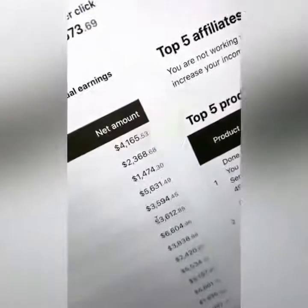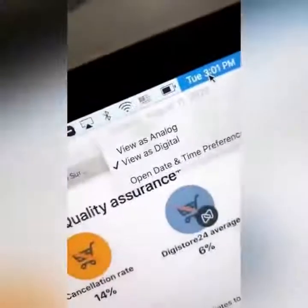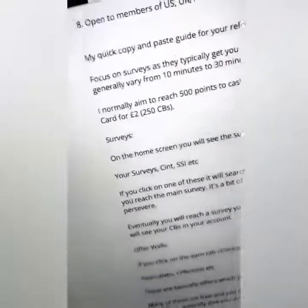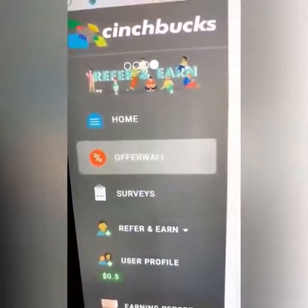Look at that. That's $4,000 a day. Look at that. That's 8/11. Look at the time and date right now. I don't have to lie to you. This is transparency. I want you to understand that you can do this, but you got to start somewhere. Start here at Cinch Bucks.